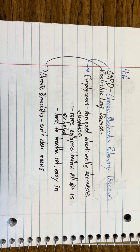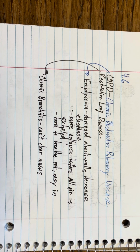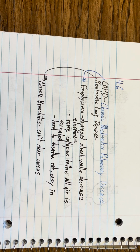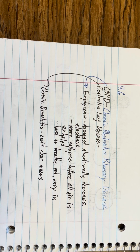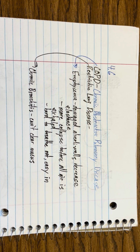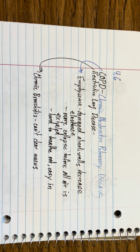So with emphysema, it can be very easy to breathe in. So you can get air and you'll be well oxygenated, but to get it out, you have to work so much harder to blow the air out because you have decreased elastance in the alveoli walls. So that's an example of COPD.